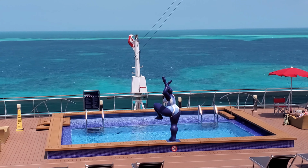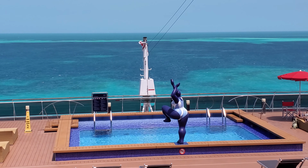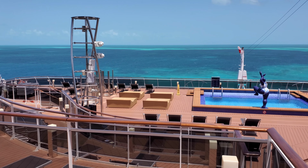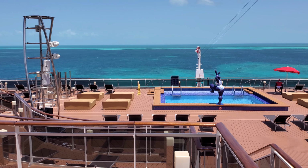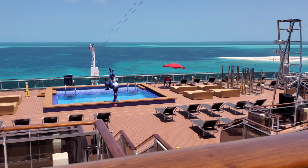And then the other areas of the ship on the top deck are just very spacious and well laid out. Really like the pool deck. A lot of room for activities whenever they do have activities. I've not seen any activities. But yeah, the pool deck I really like a lot. So those are the five things that I like about the MSC Meraviglia.